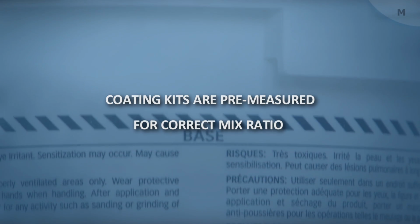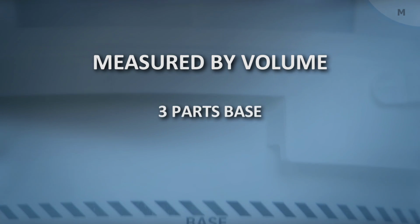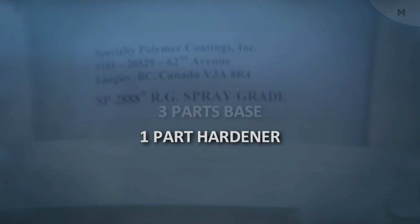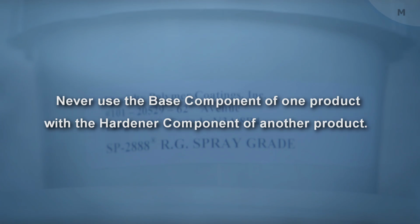Coating kits are pre-measured for correct mix ratio. Measured by volume, there are 3 parts of base to every 1 part of hardener, unless otherwise stated in SPC product documentation. Never use the base component of one product with the hardener component of another product.